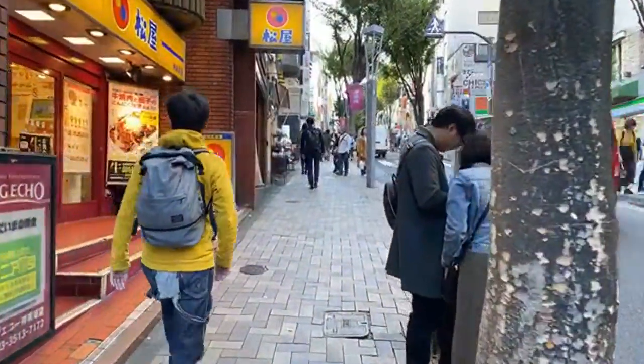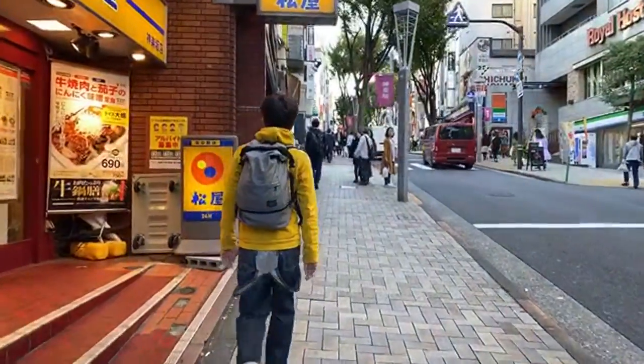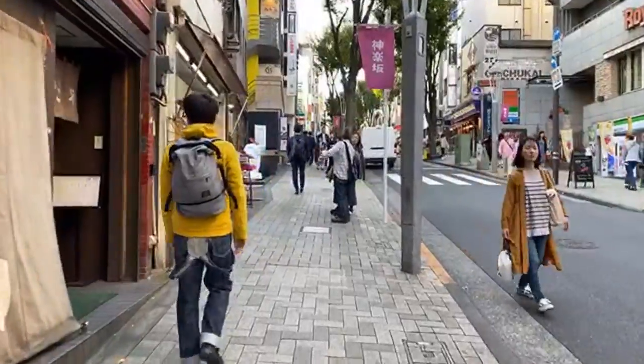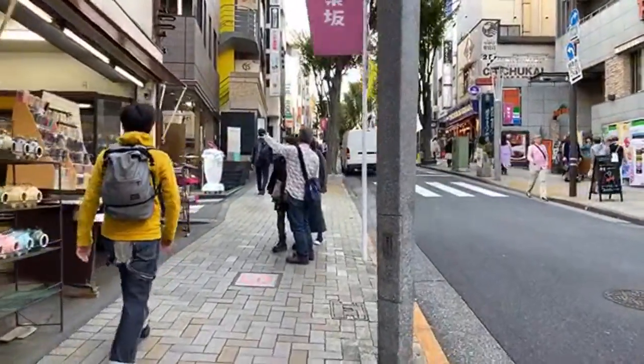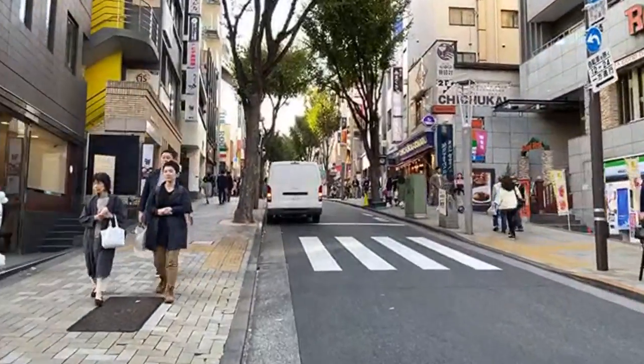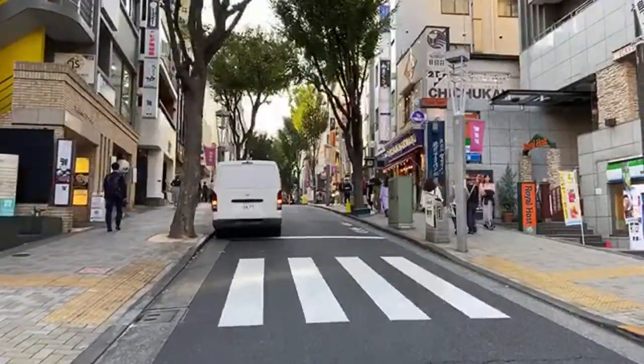Sometimes they close this street, which makes it really nice for walking around. Already I'm winded. It's a slope. Let's go across the street here.